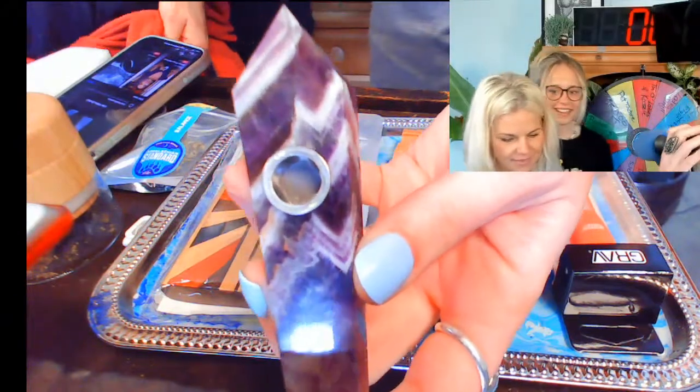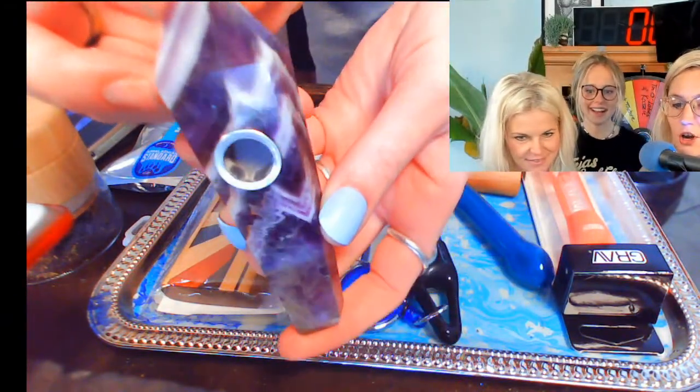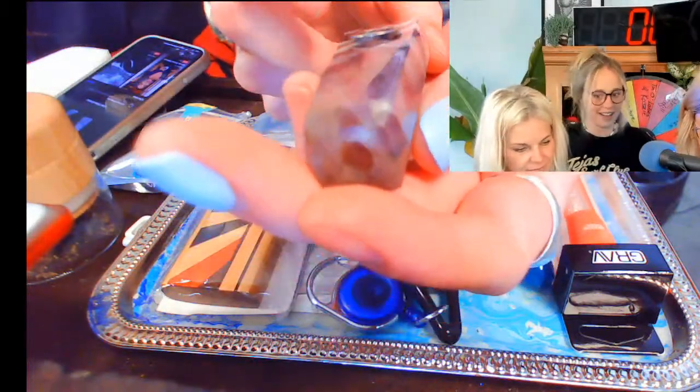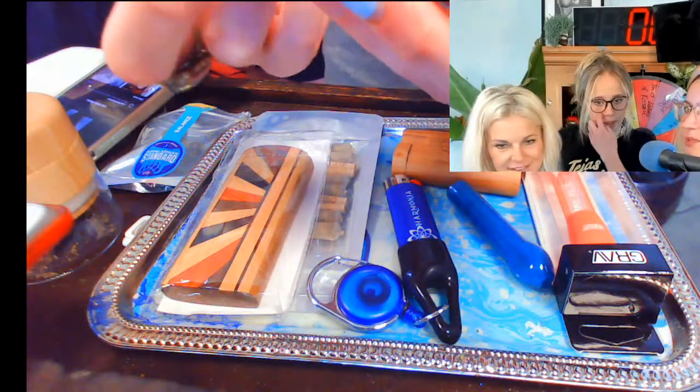So here we have the gemstone pipe. They're available. You can actually find them on the front page of our homepage. They are very simple, very beautiful, carved into. This one looks like amethyst. I think we have an assortment too. I think there's different gems. I think I saw some rose quartz.